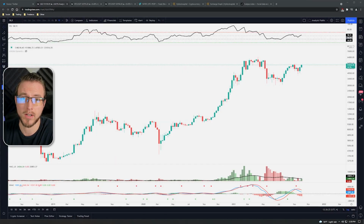All right, so the first thing I want to take a look at, obviously, is the weekly chart. We'll go ahead and work our way down. I don't really want to go too far past maybe the 1 hour time frame, if we even have time to get there. Again, I want to keep the video short, maybe 8, 10, 12 minutes at most, so that it's actually watchable, okay?